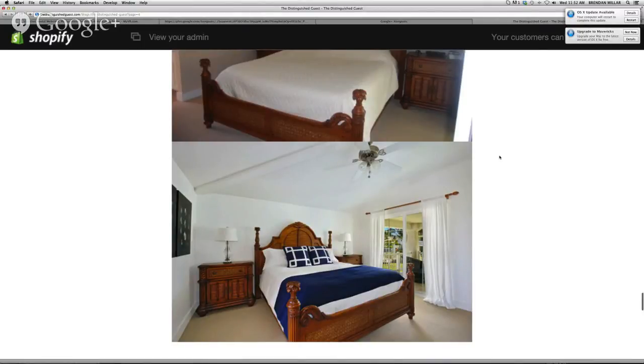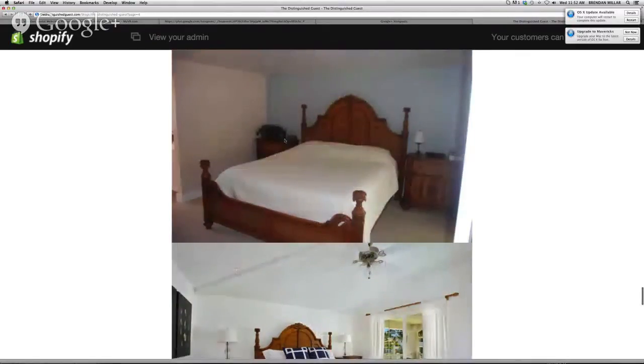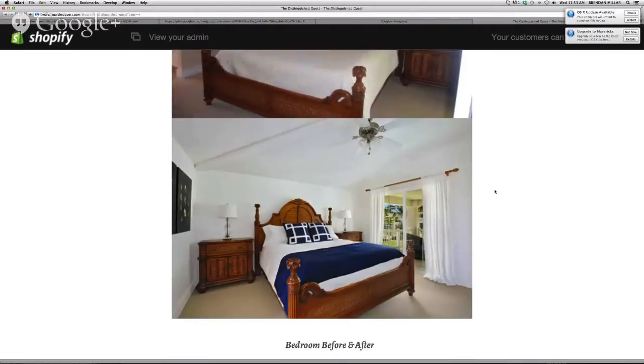I'm also a huge fan of getting rid of all the little items on the bedside tables. And I love the look of just having two lamps. Let the table lamps be your focus. Get rid of all the little stuff that's on the tables and just clean it up and let it speak for itself.